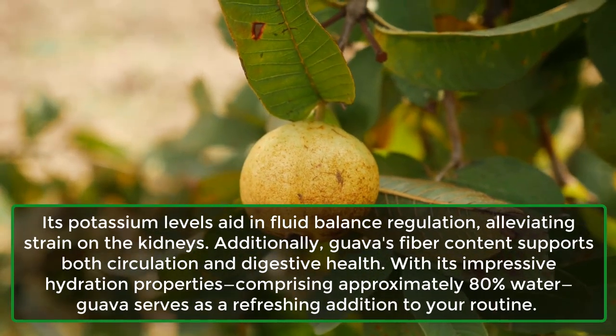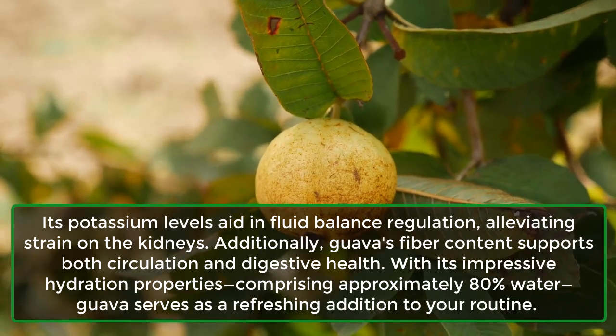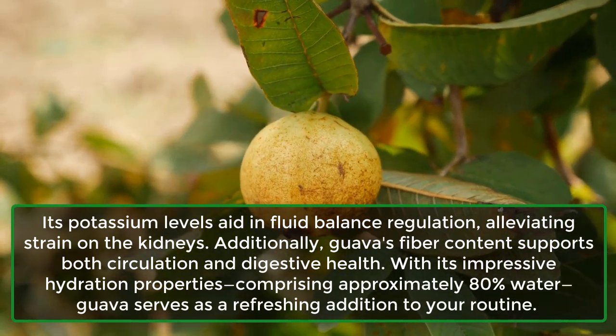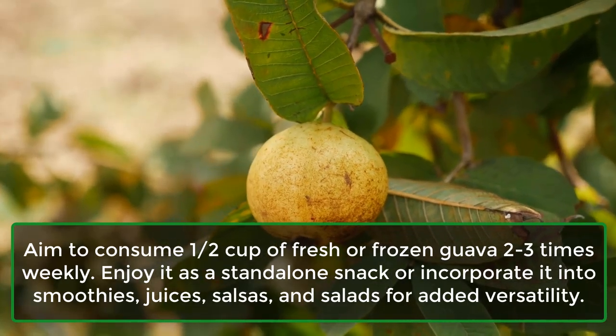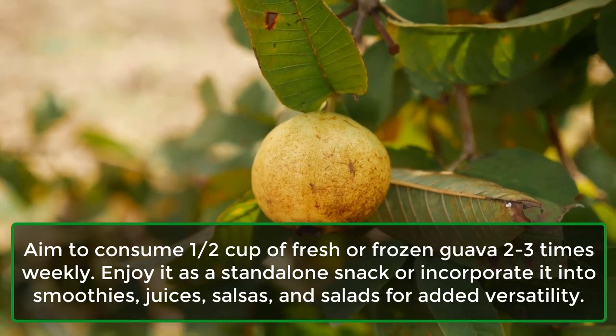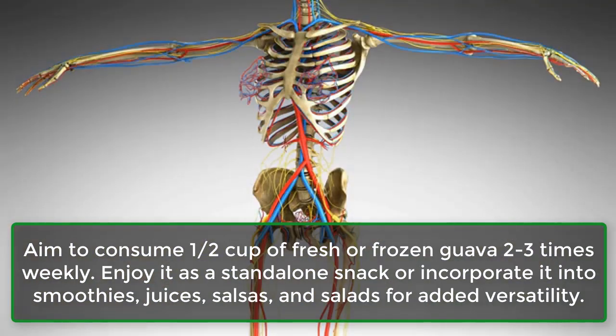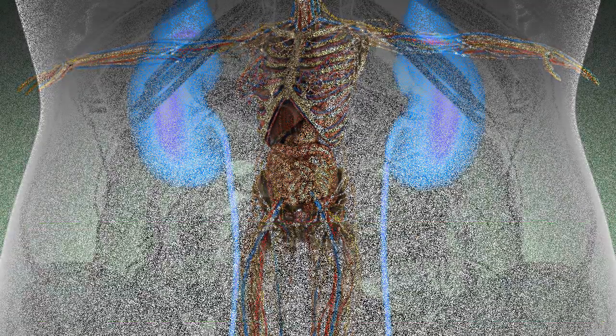With its impressive hydration properties, comprising approximately 80% water, guava serves as a refreshing addition to your routine. Aim to consume half a cup of fresh or frozen guava 2 to 3 times weekly. Enjoy it as a standalone snack or incorporate it into smoothies, juices, salsas, and salads for added versatility.